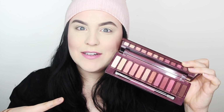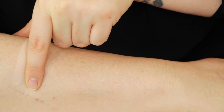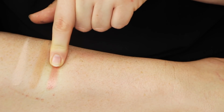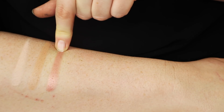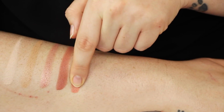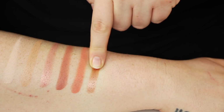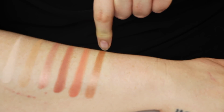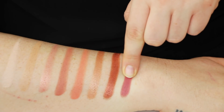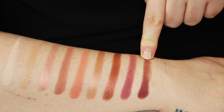So let's go ahead and swatch them. Hotspot is an ivory matte. Caution is a soft neutral beige matte. Bang Bang is a shimmering pink with gold shift and iridescent micro sparkle. Feels is a soft dusty rose matte. Juicy is a soft warm peach. Turn On is a pale metallic rose shimmer. Ambitious is a metallic rose copper. Bing is a deep mauve matte. Devilish is a reddish plum matte.